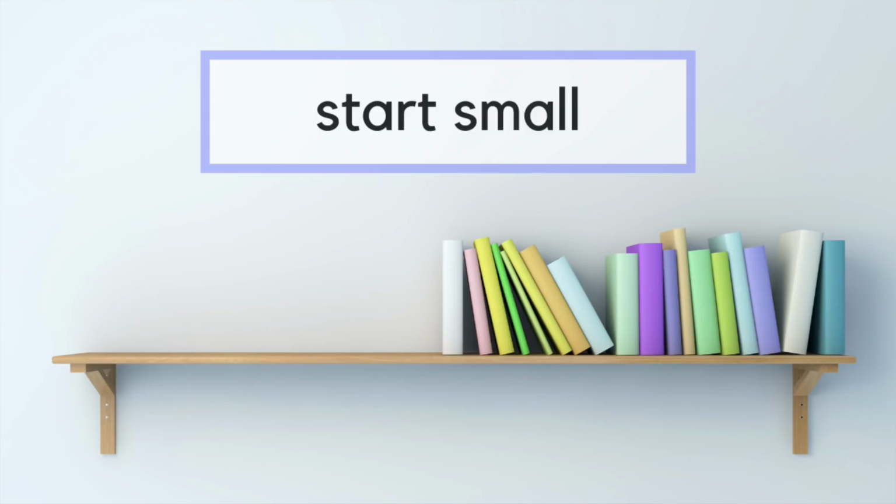Tip number 2 is to start small. Whatever your goals are for your space, break that into small pieces. If you're starting with a room, that's great, but let's break it down into even smaller chunks. As many small chunks as possible.